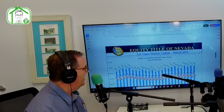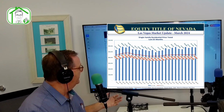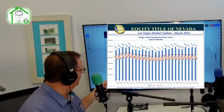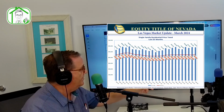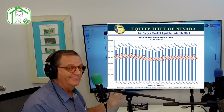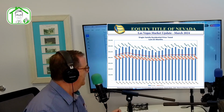Okay, now we go on to the next one, which is the median price. And this is the thing I want to point out about this. Look how flat that is. I mean, it's really pretty flat. It's not moving a lot. When you go back to February of 22, it's 450. Right now, in February of 24, it's 460. So some movement up and down between all that, but right about the same, maybe just a little bit higher. And maybe it's starting to creep up a bit.